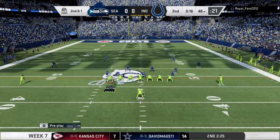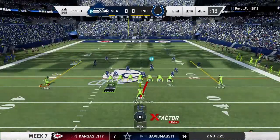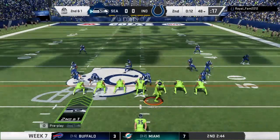Keep it up, defense. Keep it up, guys. Bang, bang, bang, bang, bang, bang.